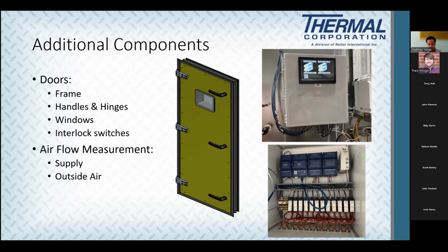But these are two things that are pretty key, and we see these a lot more nowadays with custom air handlers to make sure that you are getting the flow that was scheduled, that was submitted, and make sure you're meeting code with minimum outside air or the supply air that's going through the unit or the exhaust air that's getting exhausted out of the building. So if you need those, those are really going to be available with custom manufacturers.